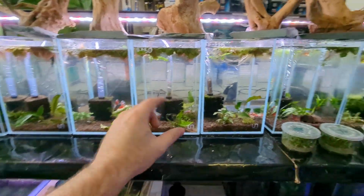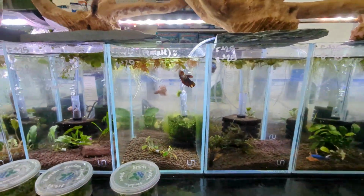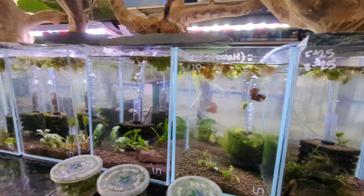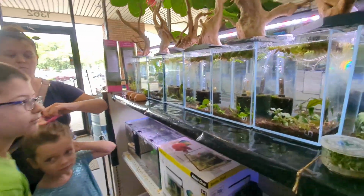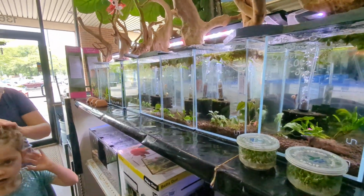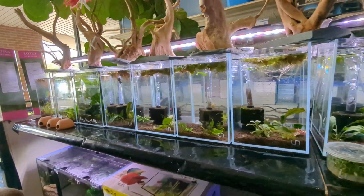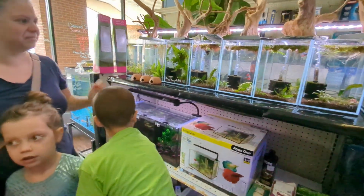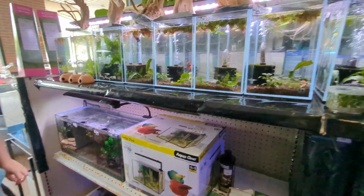There's all the betas. I like these because they're not in those little cups. Those little cups make me feel sorry for the betas every time. Look at that thing, so pretty. I like how you guys do the betas because they're not in those little cups. I want to just take them all home, but I don't have any room for them. She's like, you can't do that. I was like, but they're so sad. Yeah, these are much better than those little cups.